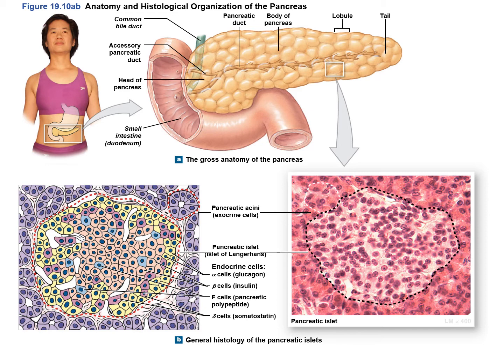Now, if we zoom in to the histological view, we can see the pancreatic acinae. The pancreatic acinae are going to be covering all the way around the pancreatic islet. The islet will appear lighter in its overall stained appearance as opposed to the acinae.